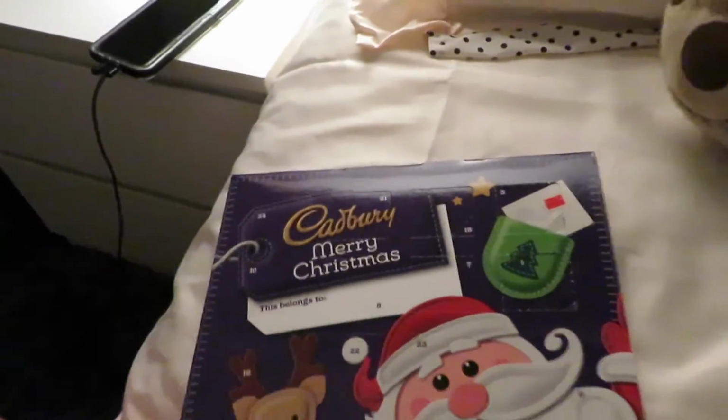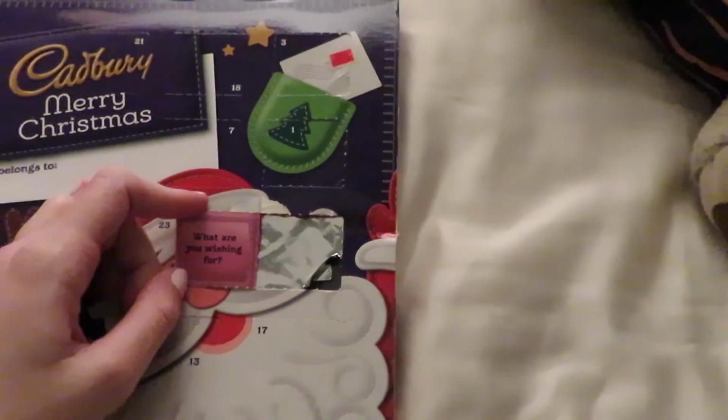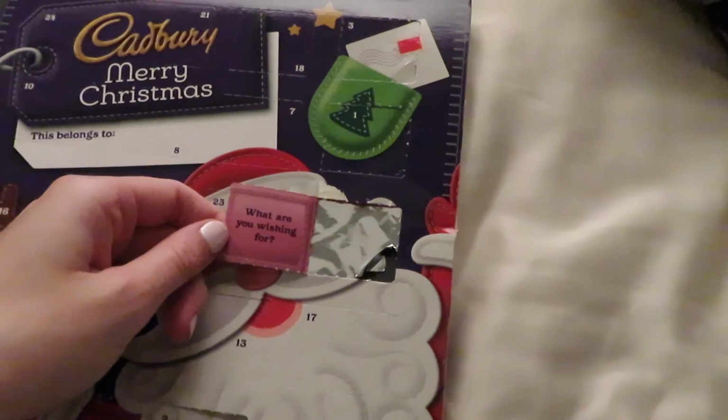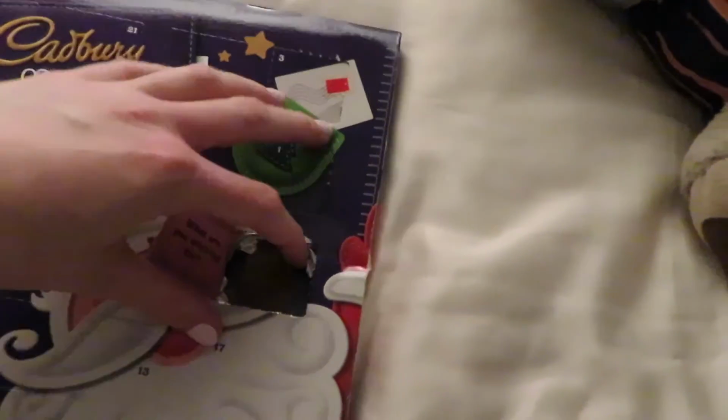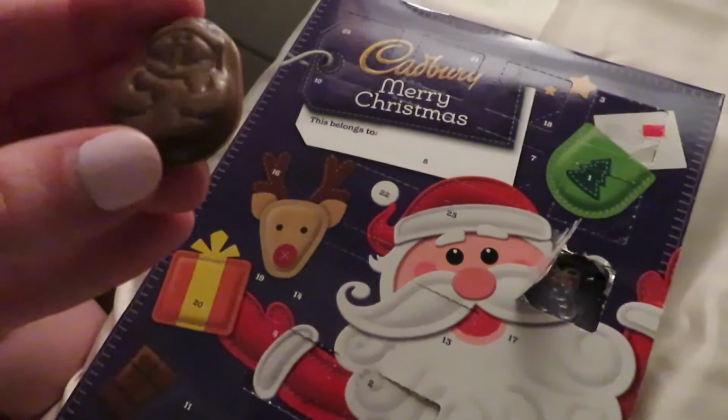Okay, and number 6, here it is right here. What are you wishing for? I don't really know. Don't really have any wishes. Oh, that's a snowman. It's so cute. So, yeah, sorry that I haven't updated in a lot of hours. But yeah, I really wasn't doing anything interesting. I'm going to eat this and not eat on camera because that is annoying and kind of gross. And yeah, maybe we're just going to have crappy lighting.